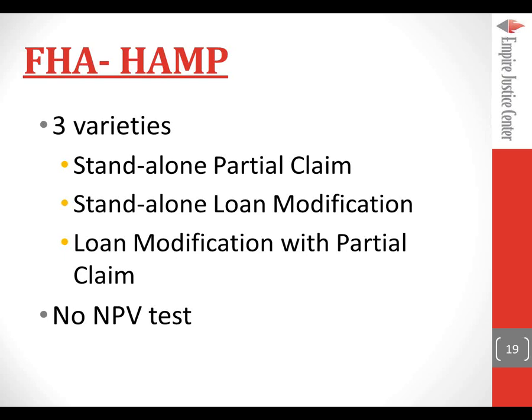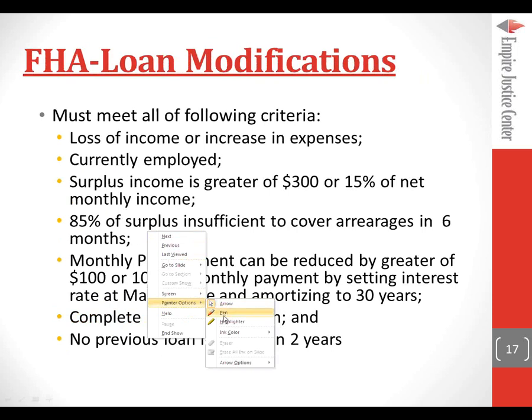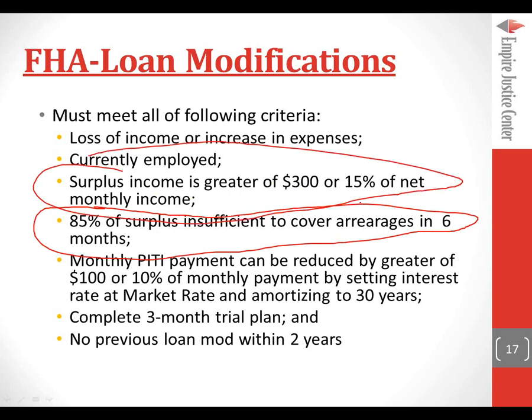Again, each of these programs is slightly different. The big difference for when a homeowner will look at an FHA HAMP versus when a homeowner will look at FHA loan modifications would be the surplus income. Go back to this last screen I had. Right here, this bullet that I talked about. The 85, or I'm sorry, wrong one. This one right here. Surplus income greater of $300 or 15% of net monthly income.